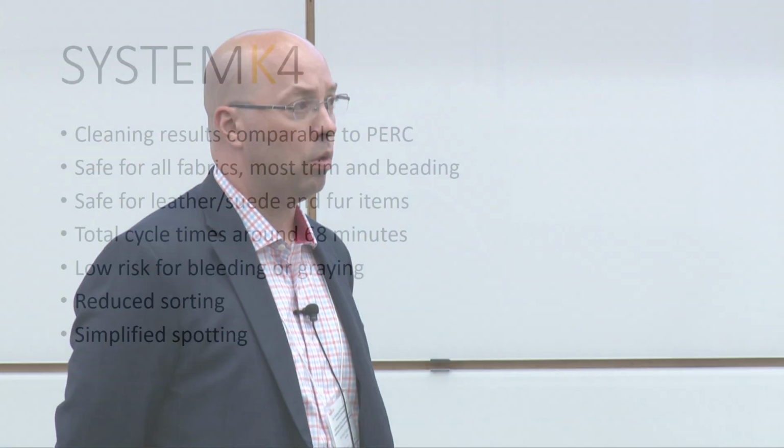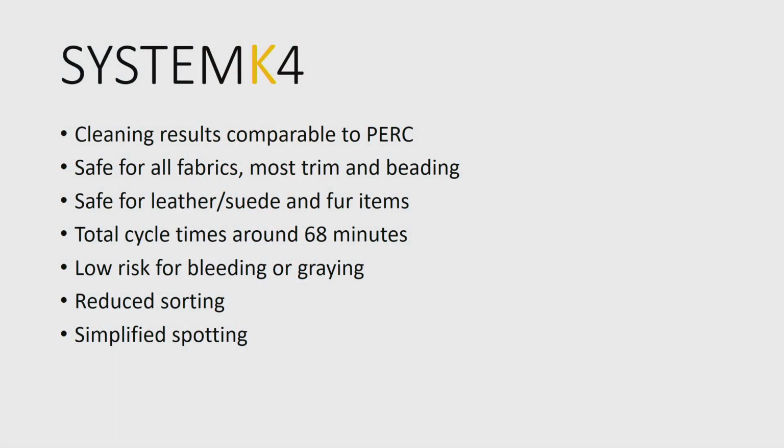The cleaning results are excellent. They are on par or better than what we saw with PERC, and we see a broad range of fabrics and trims that can successfully be cleaned in K4: leather, suede, fur, different types of beading, glues, and painted items.